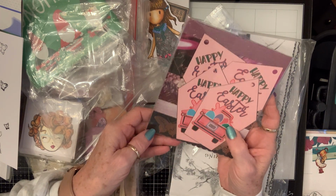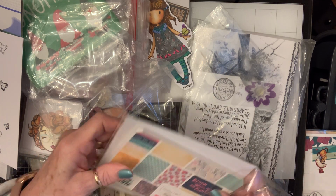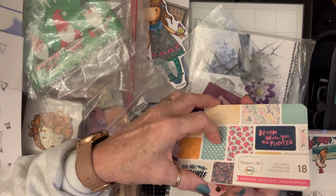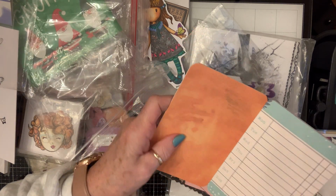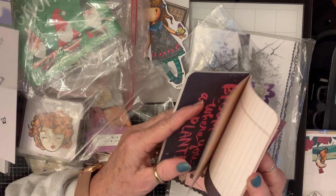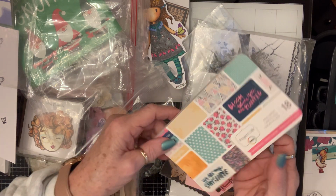Look at these. They're tags. Some Project Life cards. Enjoy the little things. Notes. Oh, these are cool. So happy together. I guess it's upside down. I love this kind of thing. Thank you, Michelle. You are simply wonderful. Bloom where you are planted. How pretty. You are my sunshine. Remember the here and now. Love this life. Laughter. Oh, that's so nice. Thank you, thank you, thank you.